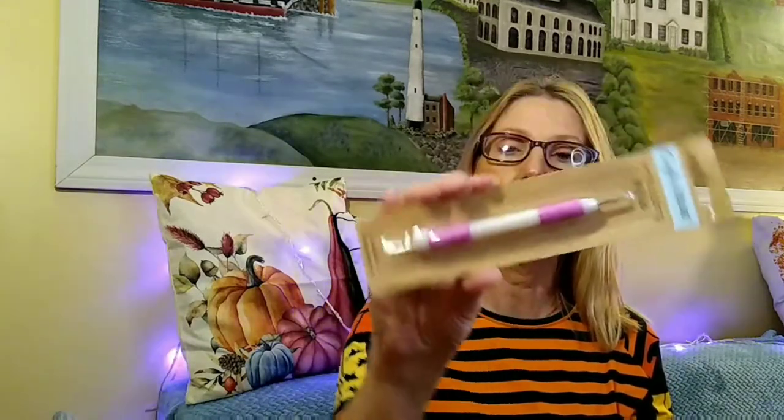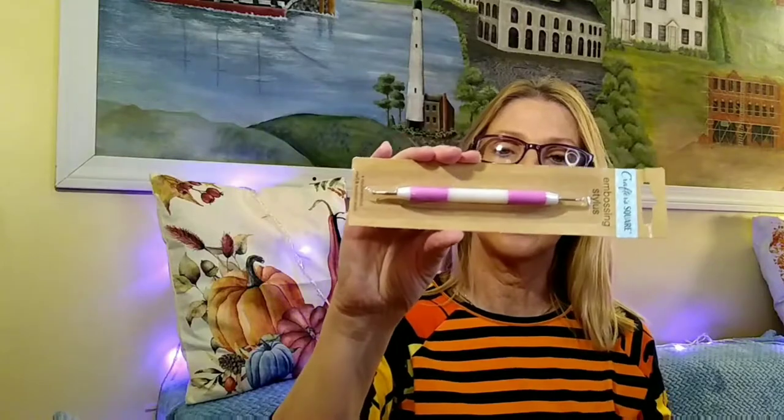The next item I found in the Crafter's Square aisle was this embossing stylus. So I picked that up for her also. I have to say I'm pretty lucky. My Dollar Tree has a nice Crafter's Square aisle. It's pretty filled on both sides. That used to not be the case. It had a very small crafting section, but it has since changed, and now they have a very large aisle devoted to the Crafter's Square brand.